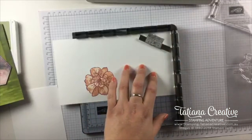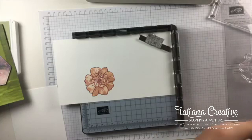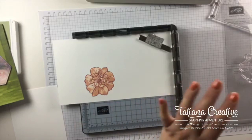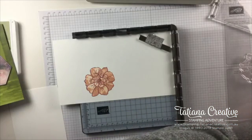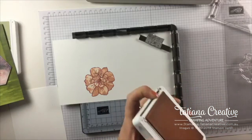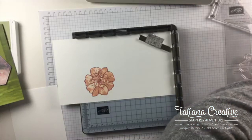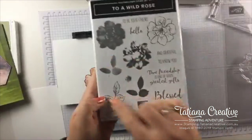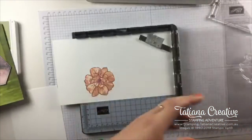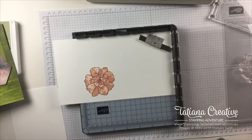Now we're going to repeat that process with the leaves. With the leaves, I'm going to just use one color instead of the three. For the flower, we've used 3 different pinks, and now for the leaves, we're just going to use the one green, and we're going to be doing some stamping off. So here's the leaves. Again, it has the outline in 2 tones, and we'll again start with the outline piece.